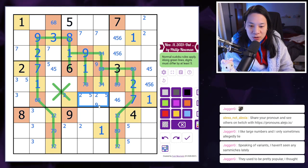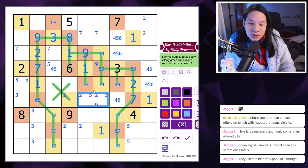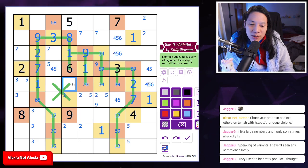5 has to be one of these. Oh, wait a second. Wait a second. This has to be one of these. Oh, but one of these could be a small large as well. But I know this has to be either small or large.